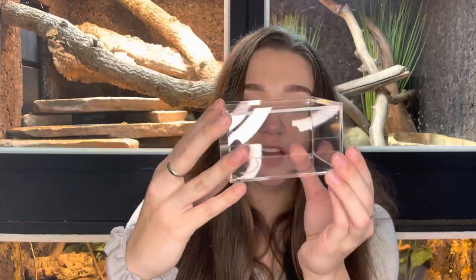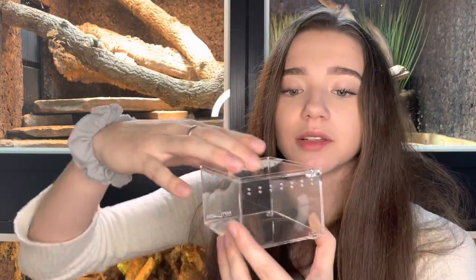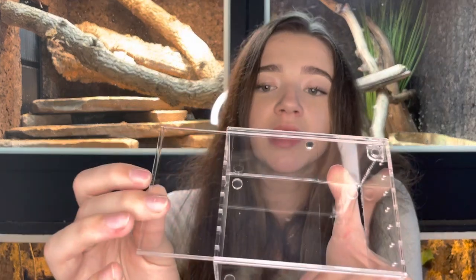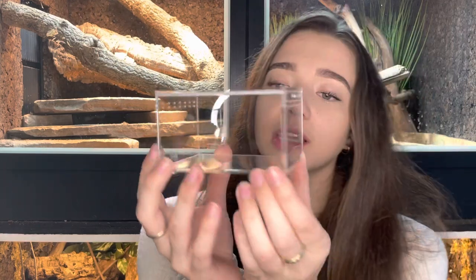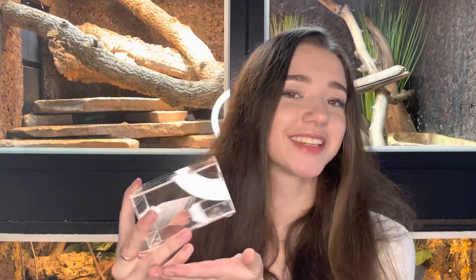So when I saw these, look how cute they are. These are made by Reptizoo. They have these little lids that slide open and they latch into place with a magnet. But yeah, and there's the cross ventilation. This is just adorable. I'm really excited about it. So I'm gonna have to do a video rehousing my slings into this adorable little enclosure. Stay tuned for that.